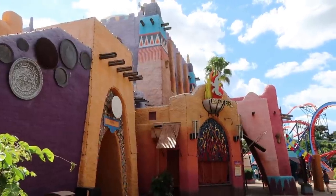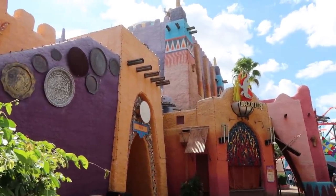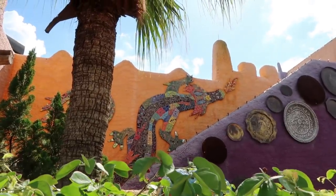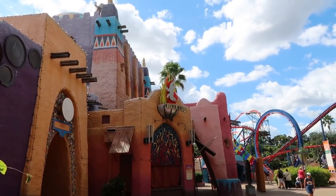Over here at Dragonfire, yeah, I love all the colors on the buildings. It looks like they're getting ready for the holidays as well, but all the decorations on the side, I love that purple wall. And then look at this dragon made of the different pieces of tile. That is really neat. There's actually a lot of thematic elements in this particular section of the park.